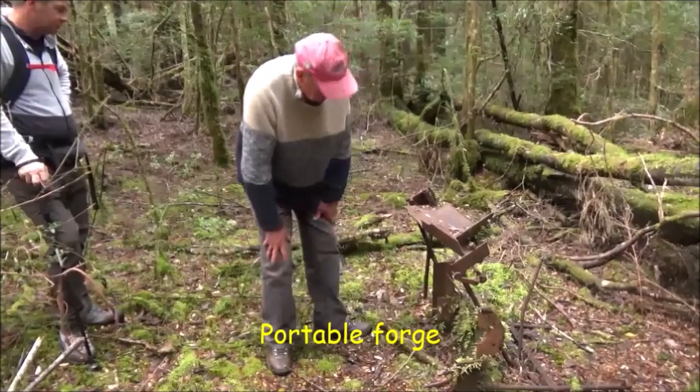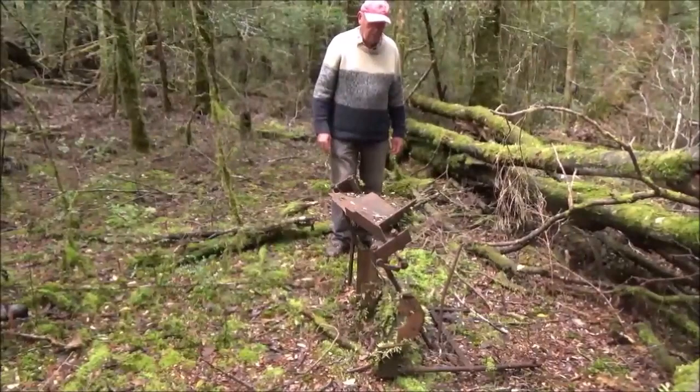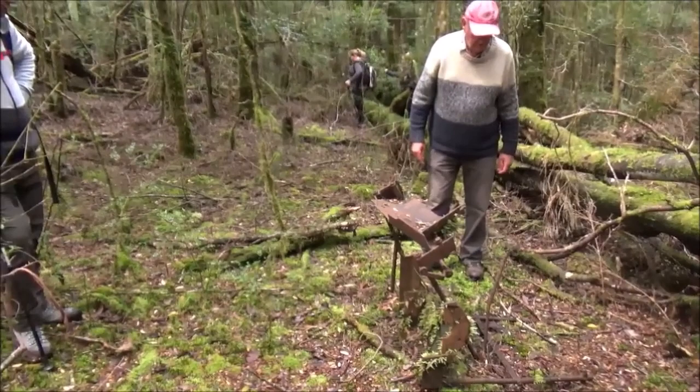One of these in the Beaconsfield Museum, I believe. Yes, so it was said. I didn't bother to look that up and see what it was, but it's a portable forge, obviously you're going to make horseshoes and things like that, but I suppose you could also use it to melt a bit of ore and see what you get as well, couldn't you? Yep.